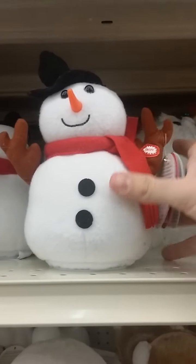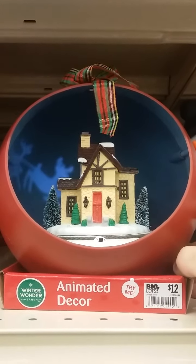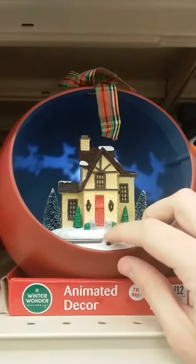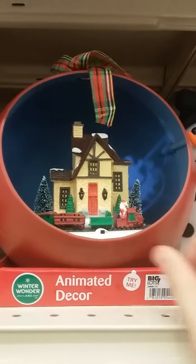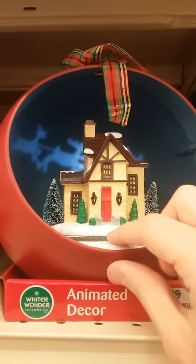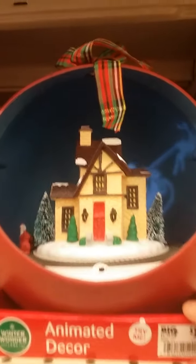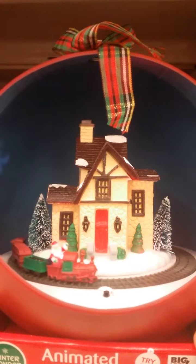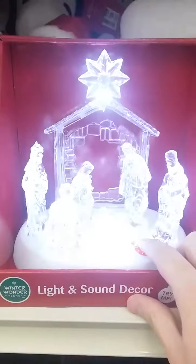I don't recommend you buy this because it's gonna get annoying really fast. But anyways, moving on, we've got animated ornaments. Look at that train, and it's got projection as well. Santa in his sleigh, and the Christmas train coming around the corner. And then we've got this, a crystal nativity scene.